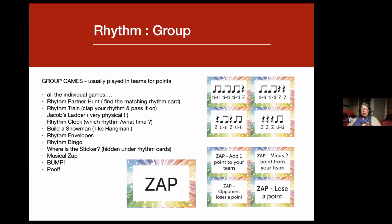And you can do this again in teams. So you can have people sitting around the clock when you do it on the floor, have a group of people or two students per number, and they have to go to a particular spot or do a particular action when they are the ones who recognise the rhythm that they are sitting beside. So that's how you turn it into a team game.